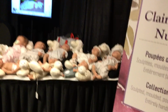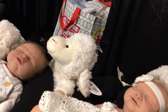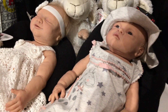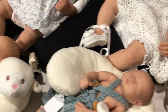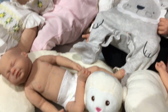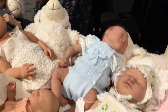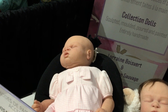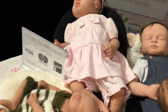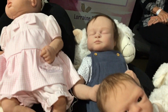Hi, this is Claire, the little nursery, and I'm just going to show you the dolls. Oh, these silicones. Wow, these are all silicones. Beautiful. You do all these silicones? I just said I didn't realize these are all silicones. Yes, they are. Gorgeous. All these dolls are silicones, they're so beautiful.